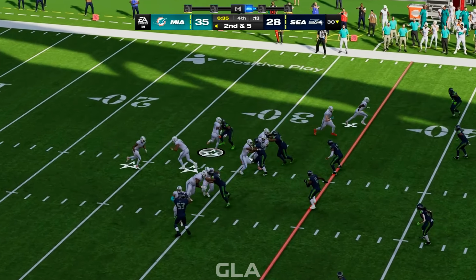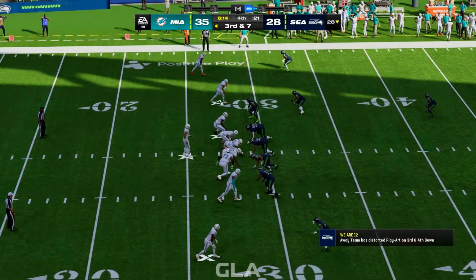On the jet sweep, here comes Waddle. On this one, he may need to go back to the drawing board. He's going to be swallowed up right away. It'll go down as a 2 yard loss, and it brings up a third down. That's the danger, Charles, of running plays like this for your wide receiver. They can hit big or they can be duds.